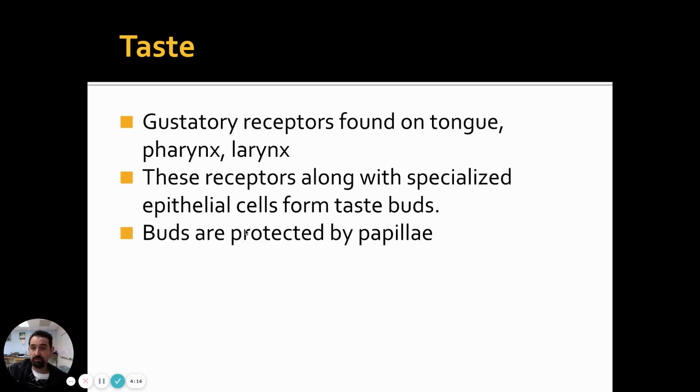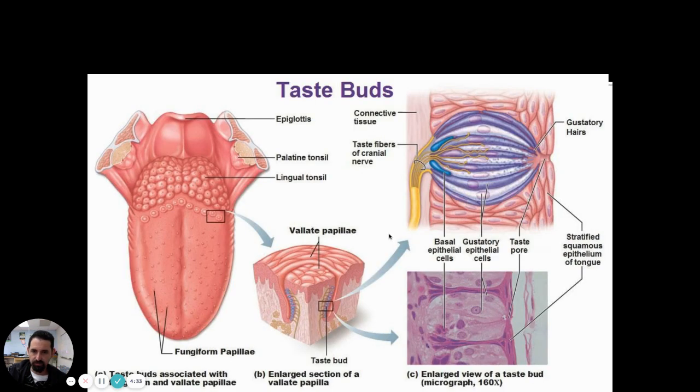Taste or gustation also uses chemoreceptors. These are different than the chemoreceptors in your nose. Those are found located in taste buds, and those buds themselves are protected by what are called papillae, or just a fleshy protrusion on your tongue. So when you look at your tongue, all those little bumps that you see, these are not taste buds. These are what are called papillae. Inside of a papillae, there is a taste bud. In fact, there's a lot of taste buds on each papillae.